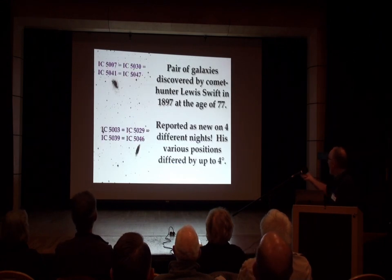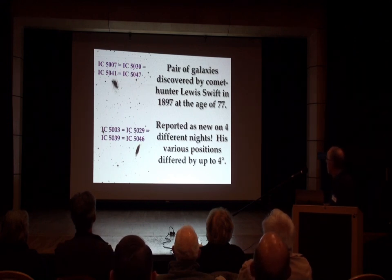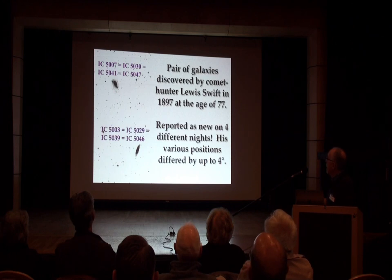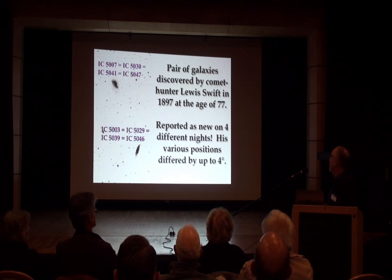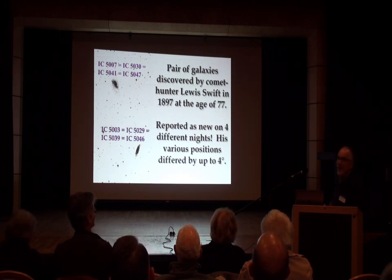Here's another interesting case. Lewis Swift, who is a famous American astronomer, discovered lots of comets, including Swift-Tuttle, which is responsible for the Perseid meteor shower. And he observed almost till 80 years old. Unfortunately, in his last few years, he made a lot of mistakes. He just wasn't too sharp his last few years.